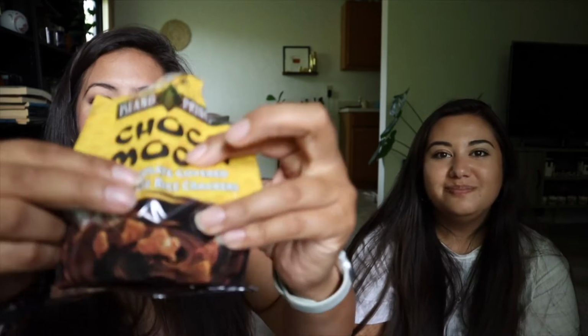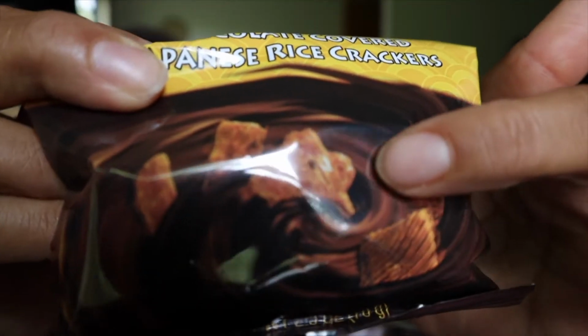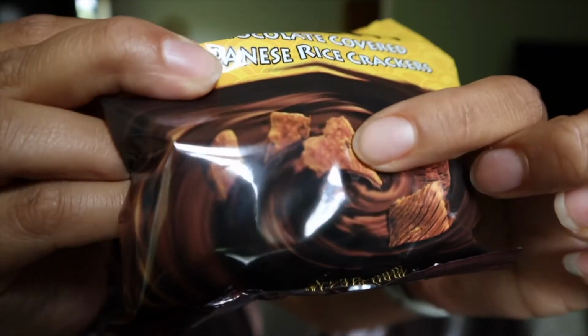Oh, look at it though. It is actually. Yeah. I didn't realize that before. Okay, so it actually is mochi crunch chocolate covered because you can see the shapes. If you buy packaged mochi crunch, these are the shapes that you'll most likely see them in. Like the rice cracker. Like the stars, yeah. That's so fun. I didn't even notice that before.